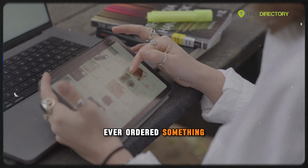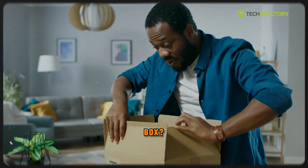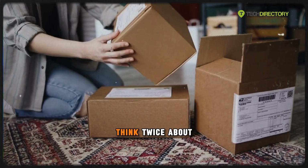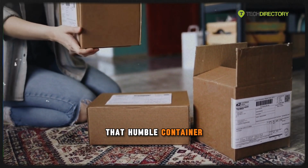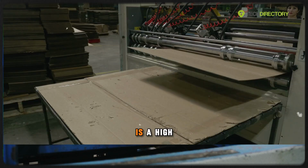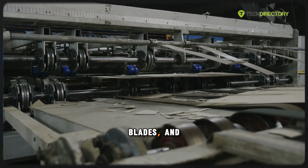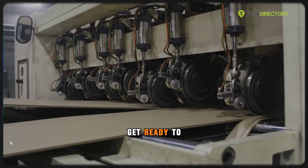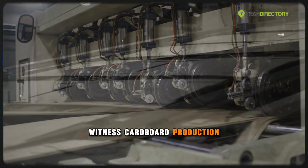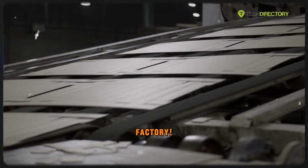Ever ordered something online and marveled at how perfectly it arrives in a cardboard box? You might not think twice about that humble container. But what if we told you the process behind making it is a high-speed symphony of machines, blades, and rollers? Get ready to witness cardboard production at insane speeds inside a real factory.